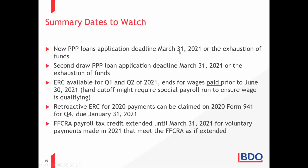March 31st or exhaustion of funds are your deadlines. I don't know whether there's going to be enough funding in the program to last till March 31st, but in any case, even if there isn't, that's the deadline for the second. It talks about the exhaustion of funds. So if you're going for PPP 1 and 2 at the same time, just make sure you do the applications together so that you'll have that in before March 31st.